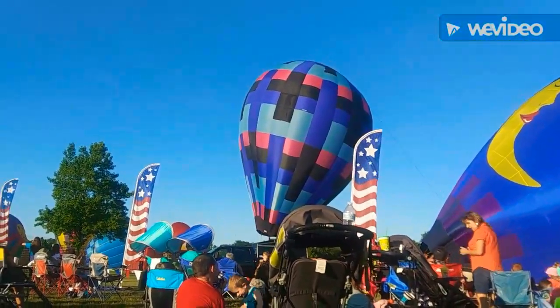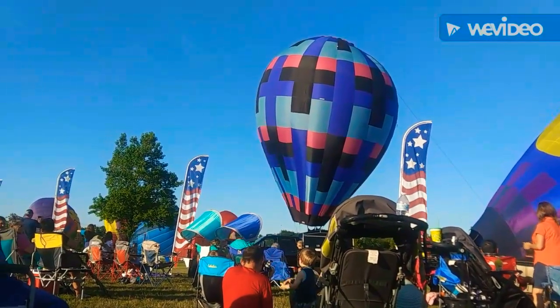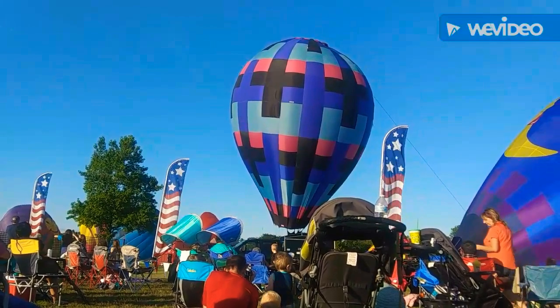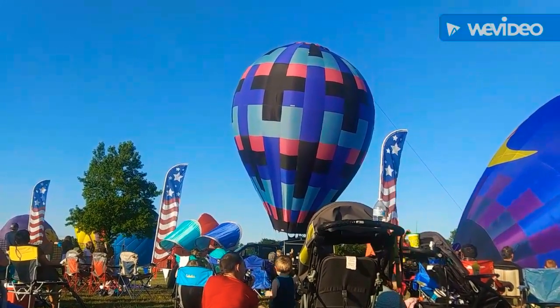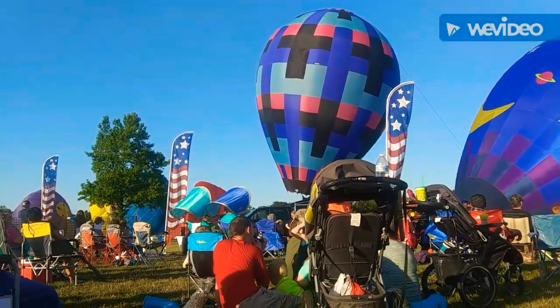Dream Racer loading their passengers in. Dream Racer's close. Ooh, Captain Stu, he's going low to notice on the far side, Captain Stu and Remax. He's going low to find some fast air. He's going to try to catch up to Mr. Klinger.